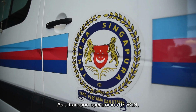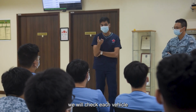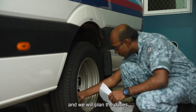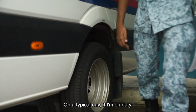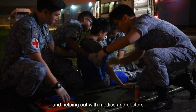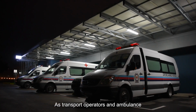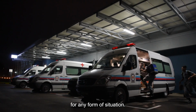As a transport operator in 707, I will start off my day at start of day brief. After my start of day brief, we will check each vehicle in service operation. After checking vehicles in service operation, I will meet up with my flight lead and we will plan the duties for the week for our duty roster. On a typical day, if I'm on duty, I will be staying over to the next day and helping out with medics and doctors in case there's any form of e-case or emergency case. As an emergency case can happen at any point in the day, as transport operators and ambulance transport operators, we must always be operationally ready for any form of situation.